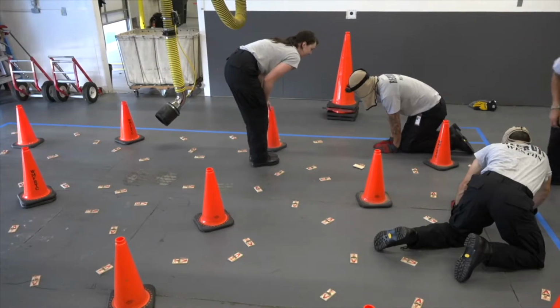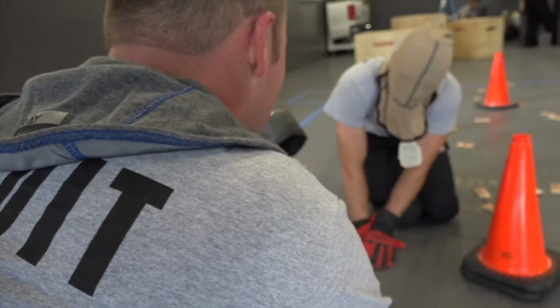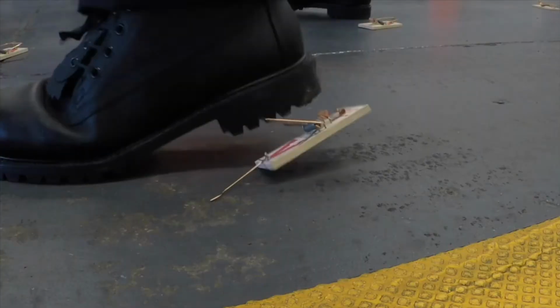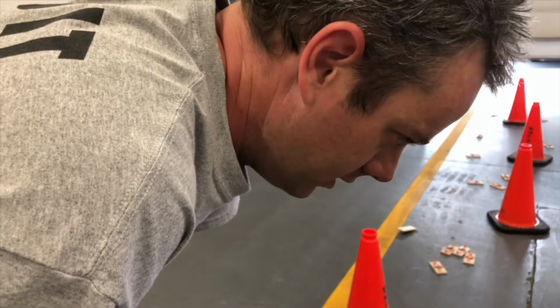So I think it builds trust because obviously one person's blindfolded and their partner is saying, okay, you've got somewhere in the neighborhood of 50 to 60 mouse traps in front of you. So navigating their way through with their hands out in front of them, only relying on the person who is talking to them and communicating with them and telling them what to do. 1.5 feet in front of your right hand, there's a mouse trap.